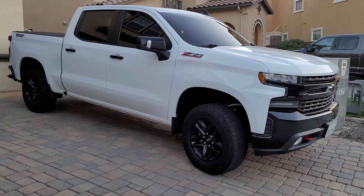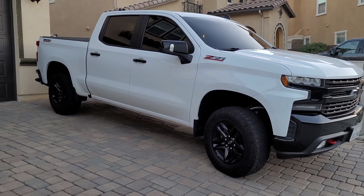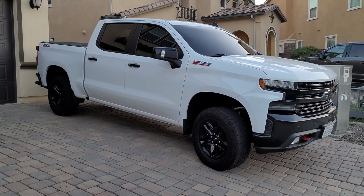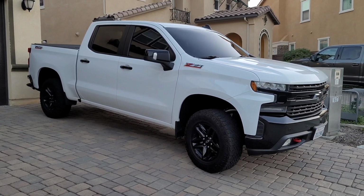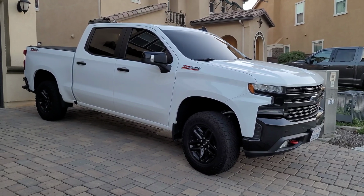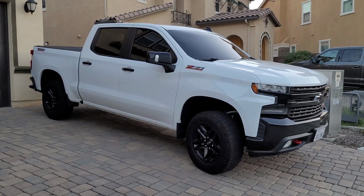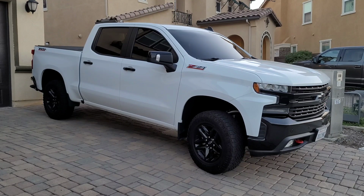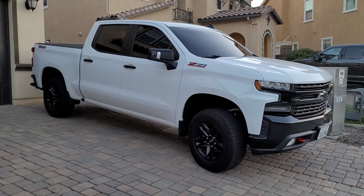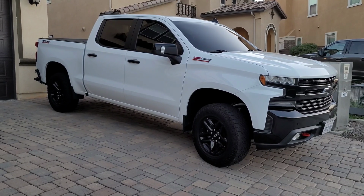Other problems I had were a dash rattle that turned out to be a loose knee bolster. So hats off to the dealership for finding that, because that drove me nuts for about 34,000 miles before I finally got the nerve to take it in and have it checked out. And sure enough, it was a loose knee bolster, just needed to be tightened up, and the rattle was gone. It sounded like it was coming from the front speaker area, from the front top of the dash, but it wasn't. It was coming from the knee bolster. So those are the only problems I've had with this truck.